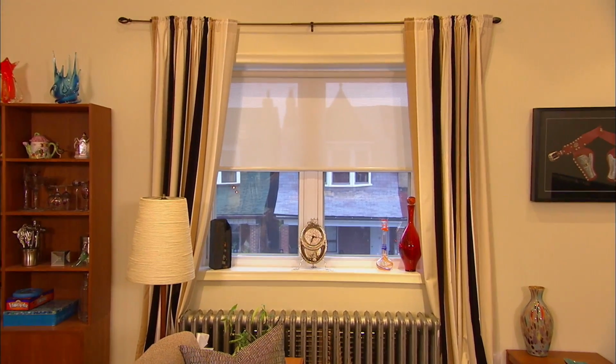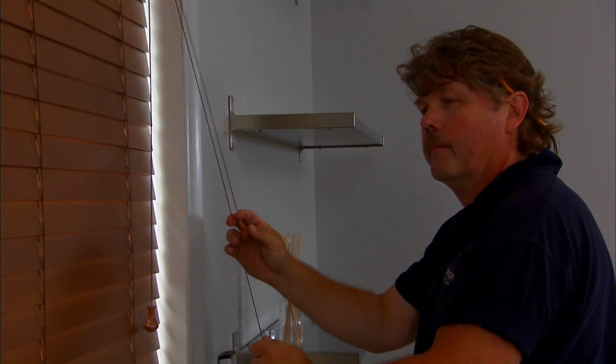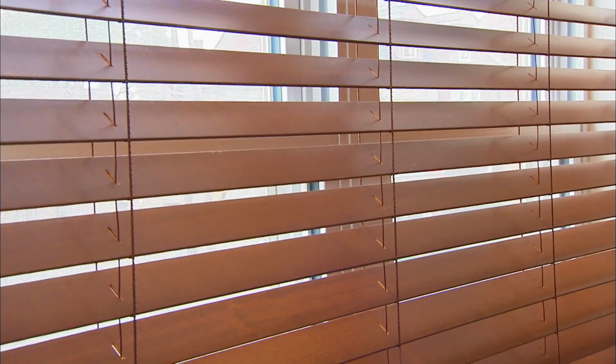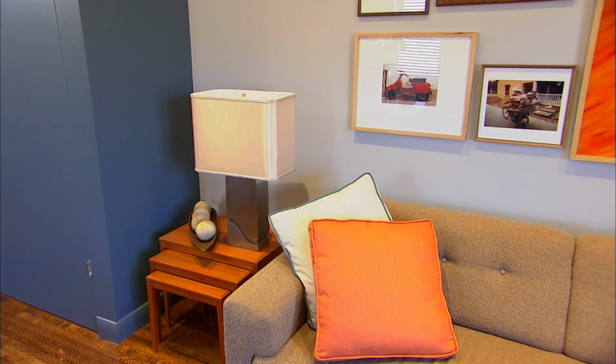And to make the living room window appear wider, we've removed the vertically striped curtains and are installing wood alloy blinds. They're made in part of recycled content, and the color ties in with Claudia and Justin's teak pieces, like the rest of the nesting tables found downstairs.